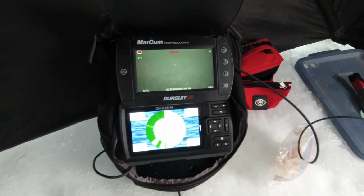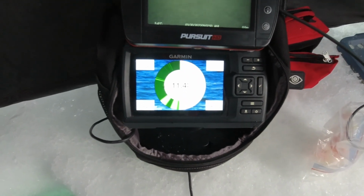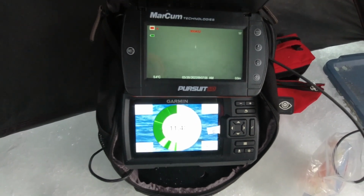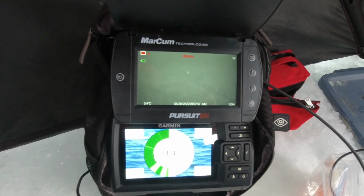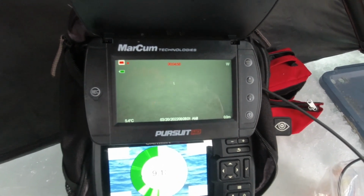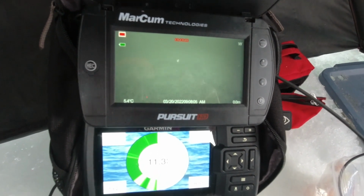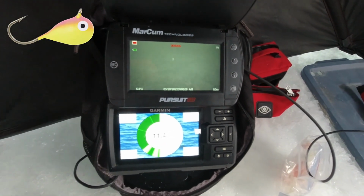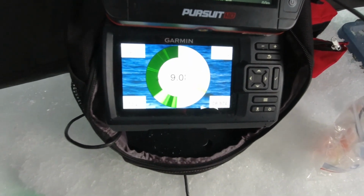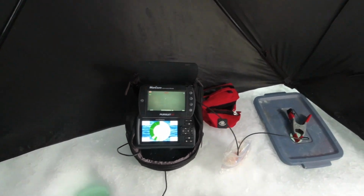So today I am rocking out my Garmin Striker 5 ice combo and my Markham Pursuit, and down there I have on my Celsius tungsten jig, and you can see it moving there, and you can see it moving there simultaneously.